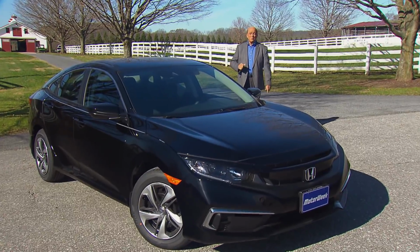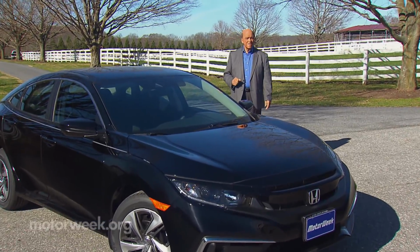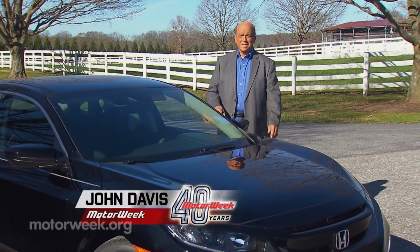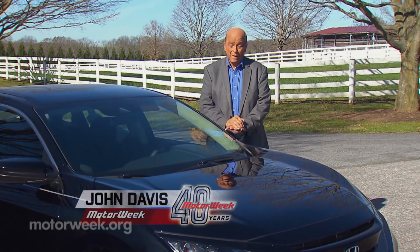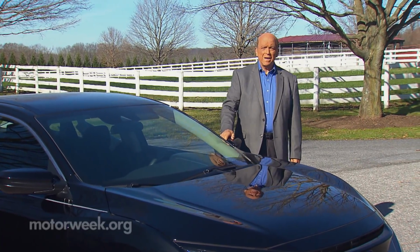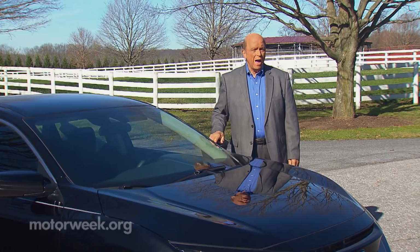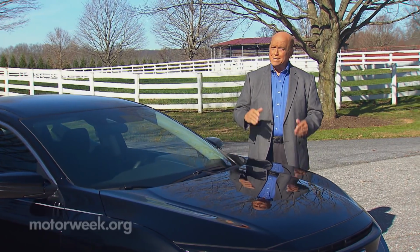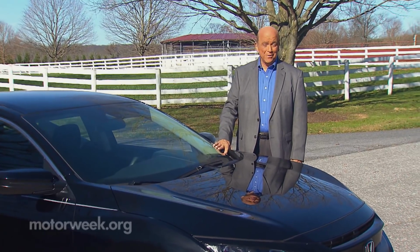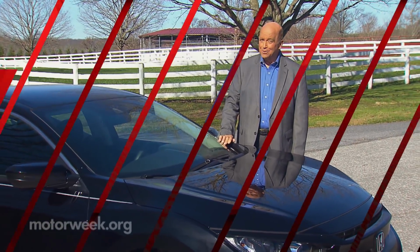It took until 2017 for the Honda Civic Type R to finally make it here to the U.S. And as the fastest, most powerful Civic ever, it did not disappoint, feeling less like a souped-up Civic and more like a purpose-built high-performance machine that just happened to have a Honda badge on it. Well, can it get any better than that? Well, let's find out.